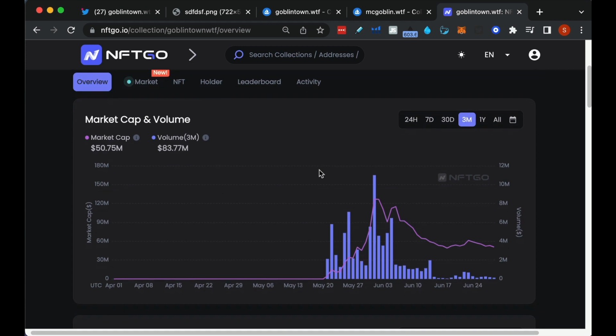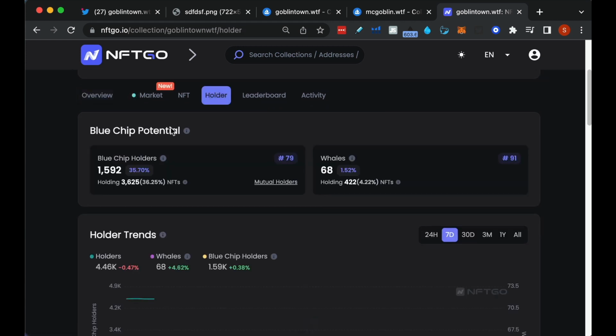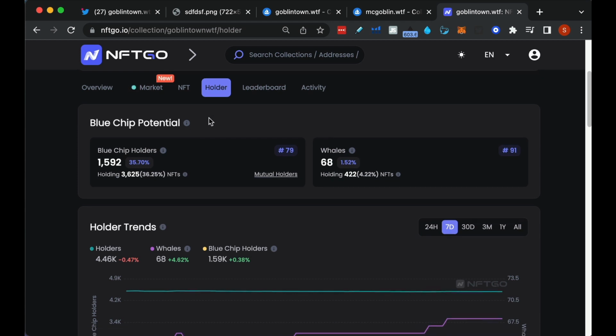So what I actually wanted to show you here is a couple of the other dashboards I have, including the holder number. And here you can see blue chip holders out of all of the holders, 1,592, so nearly 40% of all are considered blue chip holders. What that usually means is they're holding one of the other blue chip collections. Now, those other blue chip collections, their floor prices are very high. If you think about Mutant Apes, Bored Ape, etc. So the fact that those type of investors are involved here in a big way is, in my opinion, significant.